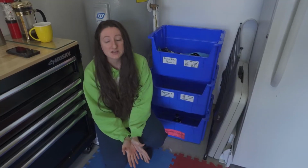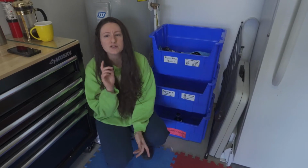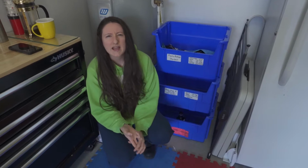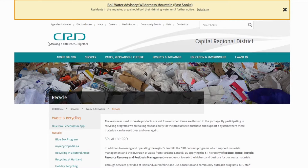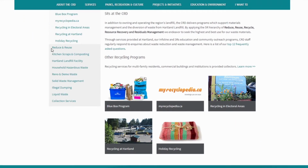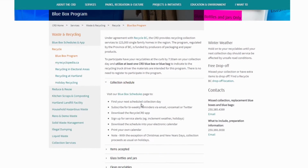The best thing you can do is to try to reuse things if you can, and I'll show you some of the ways that we reuse some of our jars and bags, and how we've saved some things from going to the dump. I forgot to mention that a lot of this doesn't get picked up on our curbside, and that's why we have to bring it to the dump. You'll have to check with your local city to see if it's available where you live too.